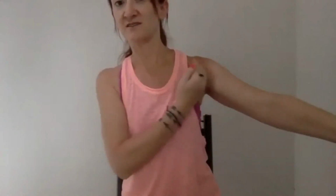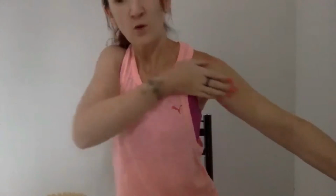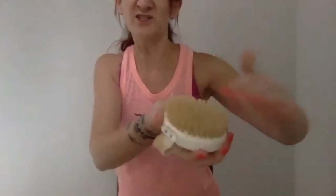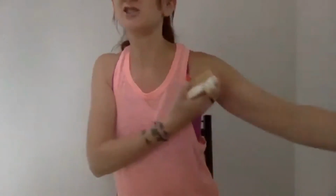So if you can think about it that way, it makes more sense, it's more logical to do section by section. Move a small bit of fluid here, and then move to the next section. Now you can do this with your bare hands and just gently sweep along the skin, or you can use the likes of a body brush like this. Just be sure that the bristles aren't too firm, because you don't want to scratch the skin.